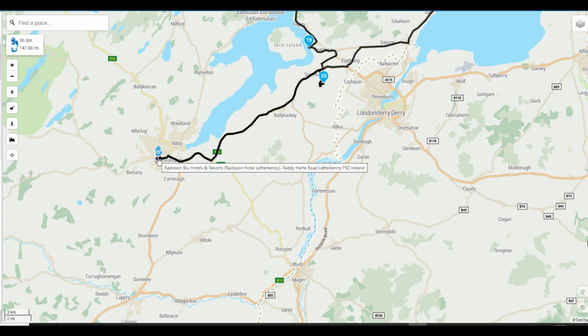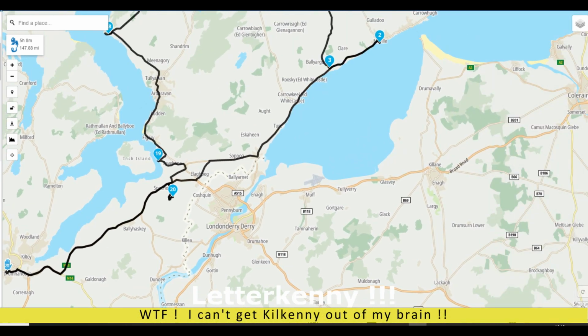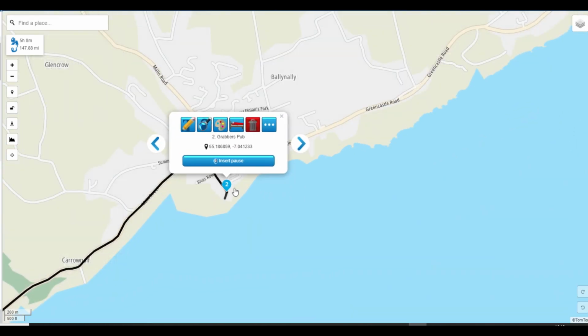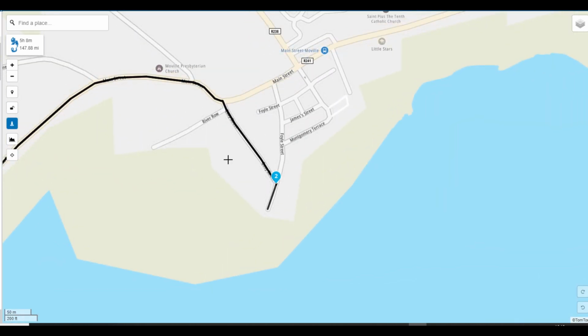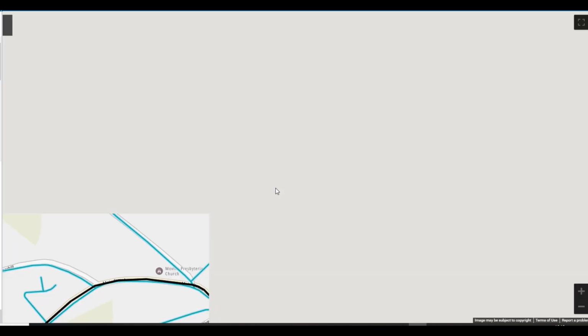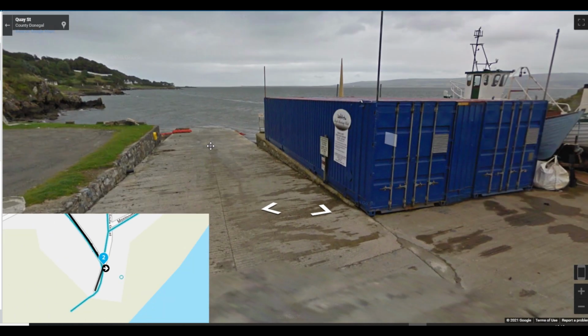So again, we'll start at the Radisson or wherever you're staying in Kilkenny, and then we'll head out along this road here, and we're heading for point number 2, and up here, that's just a little spot called Moville. And the reason I've put that in is I haven't actually pulled into this spot yet. I have passed it on the main road, but not down actually onto this spot just yet. But the reason for that is to go down and see this location here.